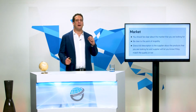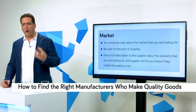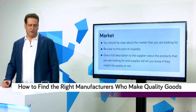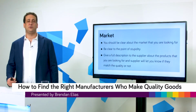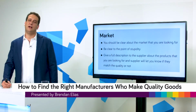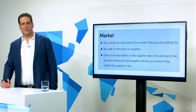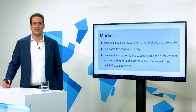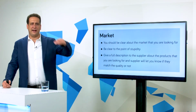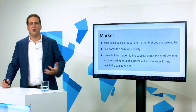So, market. In terms of the market, it's very important that you're clear on the market that you're looking for. So let's take an example of the pocket bike, which you might have seen from my other BRiN.ai/expert videos. If you want to have a look at those, go and check them out. In those videos, I give the example of the pocket bike. Now, in the pocket bike, I had a high end and a middle end, right? So you need to be very clear on what it is you want.